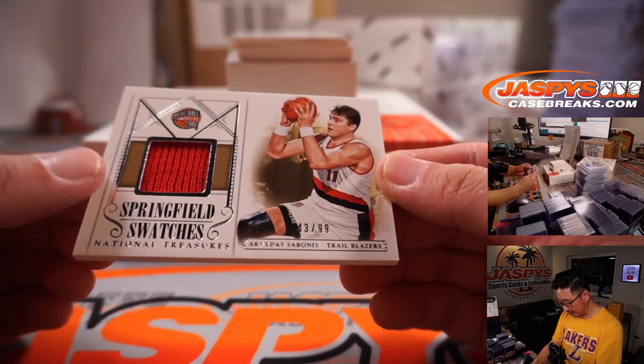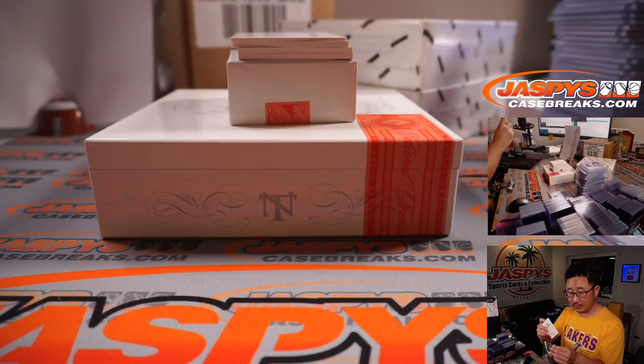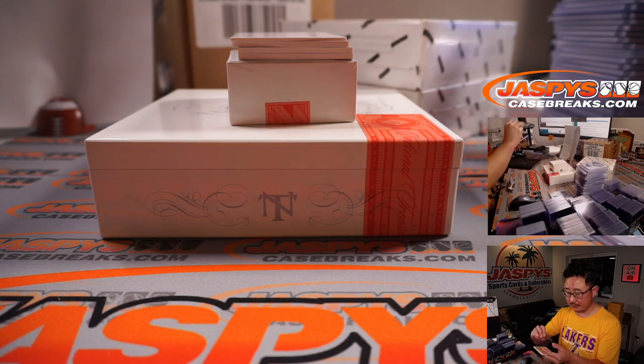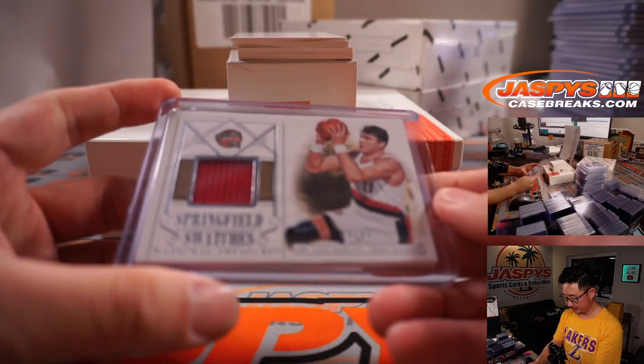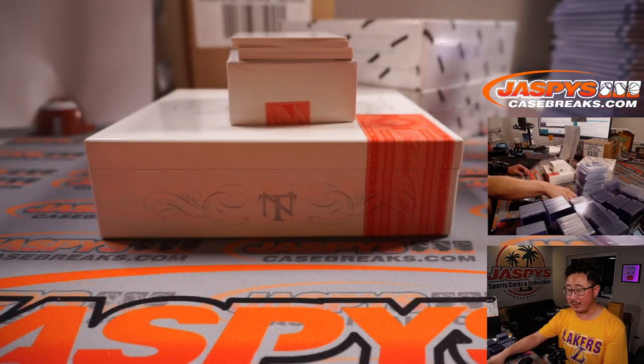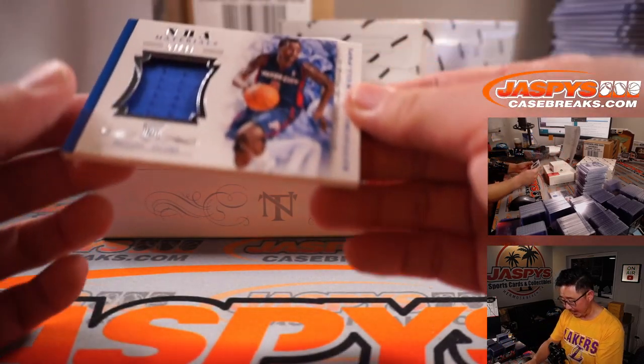Springfield Swatches, Arvydas Sabonis, 43 out of 99. Portland, that's Oren, with the Trailblazers finally getting a relic. Finally getting a hit. But Panini's usually pretty good about expired redemptions and getting you something back in return.